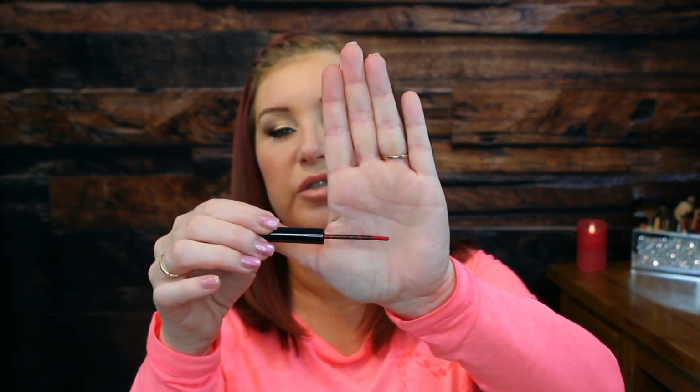Next is the NYX Line and Load. This is a lip liner and lipstick in one. So I was intrigued by this and bought this in, I don't know what this colour is called, but there's actually only 4 colours. There's this bright red, then there's a very dark red, then there's a brown, and then there's a bright pink. I think it's a pink, maybe a pinky purple. And the idea is that you can line your lips with this and then fill them in. So it's a tiny, tiny little sort of doe foot.